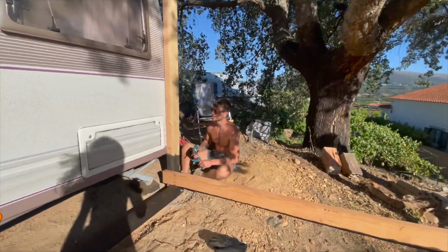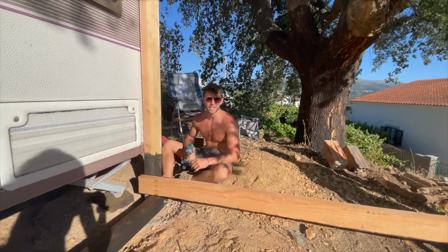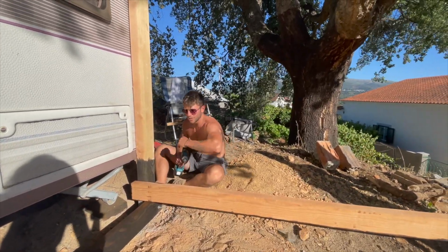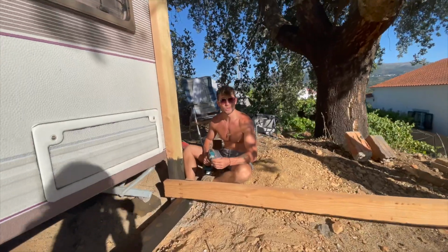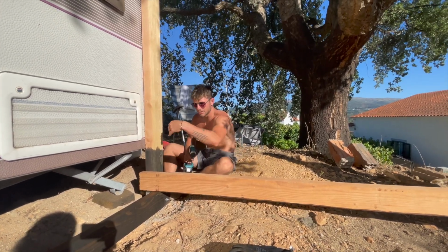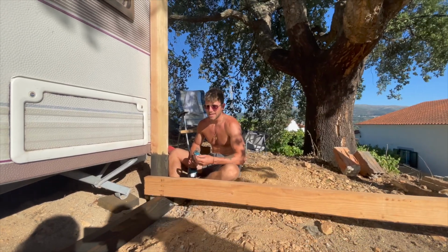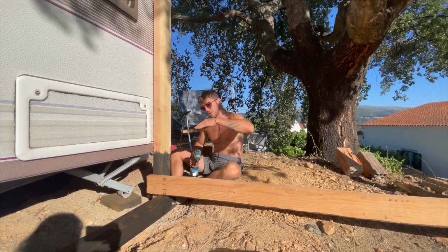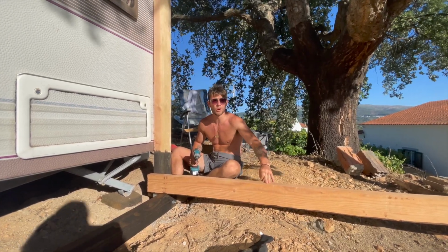Alright guys, as you can see we have the poles in. The concrete is dried up, we let it dry for a day approximately. We have this timber ladder. We covered it with used oil and diesel. That way, because the downside might get exposed to moisture, it's not going to rot. So up this ladder will come the floor.